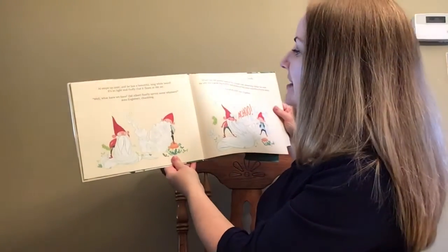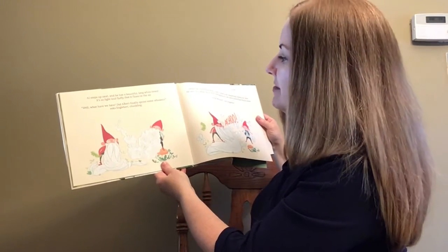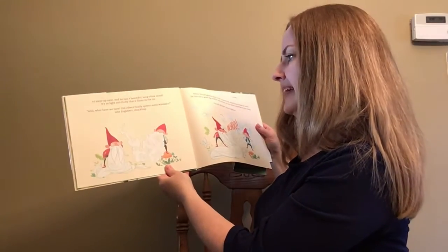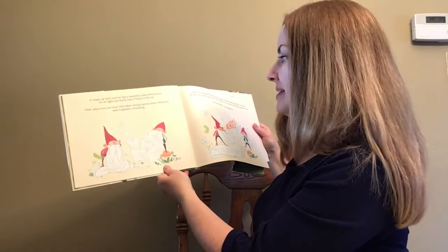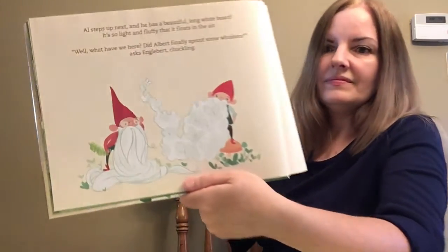Al steps up next, and he has a beautiful long white beard. It's so light and fluffy that it floats in the air. "Well, what have we here? Did Albert finally sprout some whiskers?" asks Engelbert, chuckling.